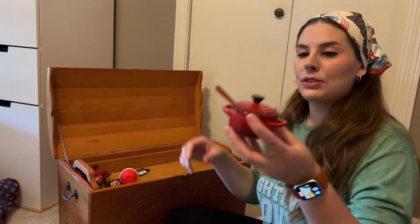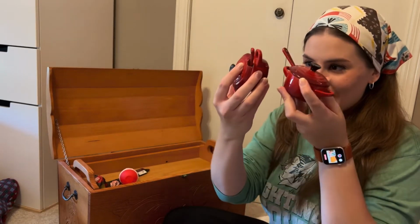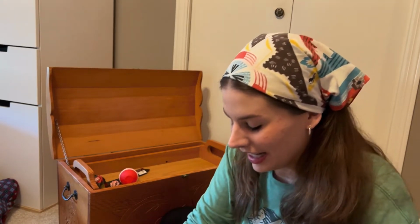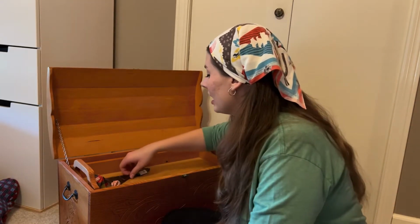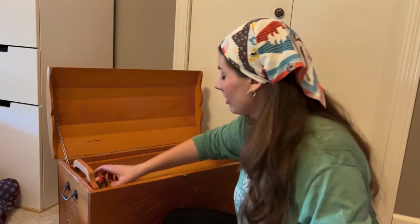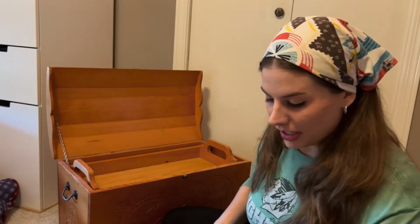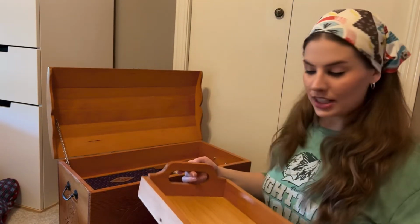These little Le Creuset pots, I think they're more for decoration. I don't know what you could cook in something this small, but I think my grandma gave me those. They're just adorable and cute to set out. Some other funny little, this little spatula. A lot of this is just kind of goofy odds and ends, but it'll be fun when I'm moving in and I'll have some interesting stuff.